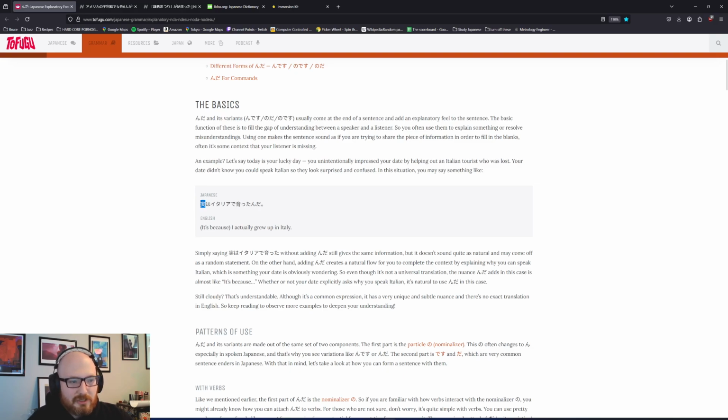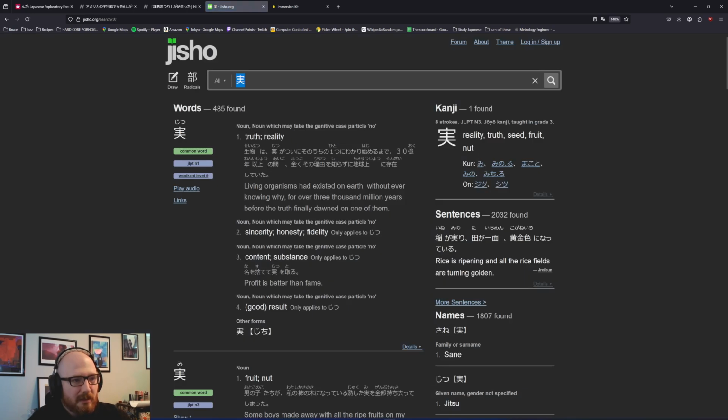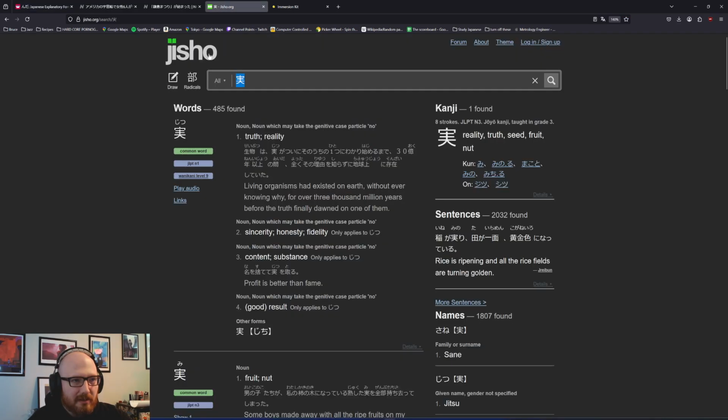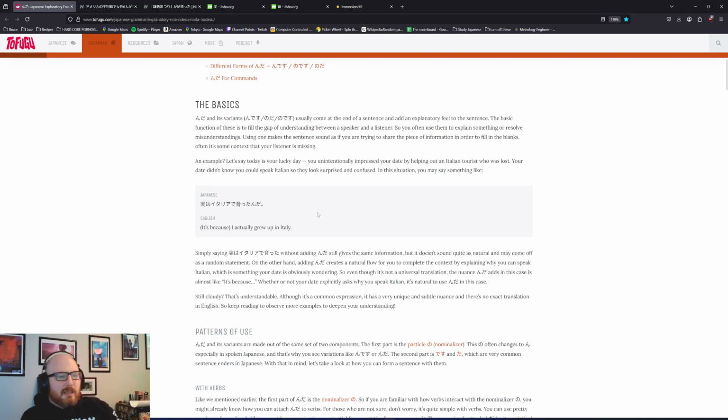I don't know the kanji necessarily, so you know what? Here, instead of being a little about it, jitsu, truth, reality. I actually think I should have known that, and this one I actually do think I recognize, but why not? Sodatteru. Oh, okay, that's the kanji for it. Sudattanda. Okay. So they're saying, jitsu wa, right? Yeah, jitsu. So jitsu wa Italia de sudattanda.